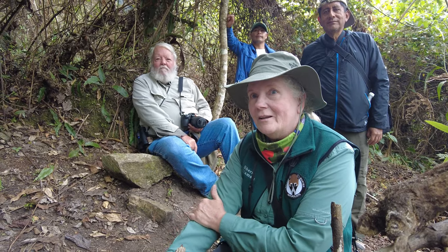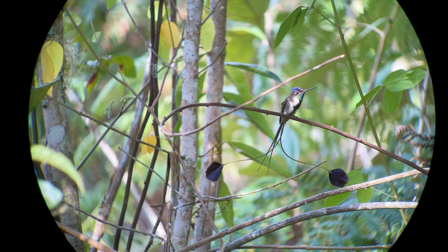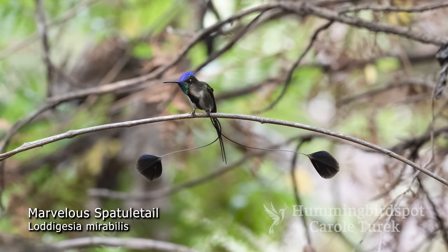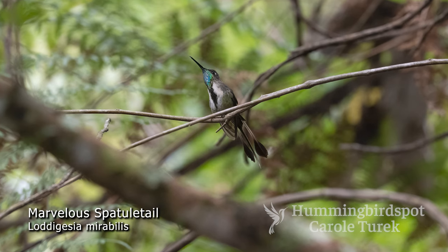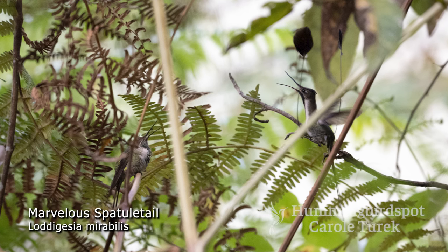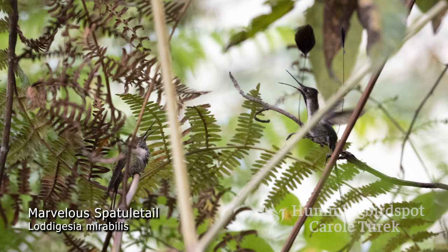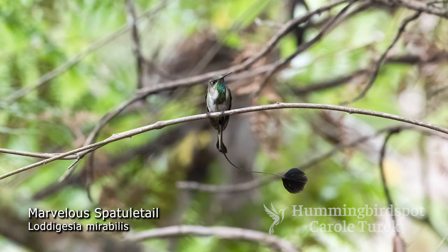This is very exciting. We didn't have to wait very long for the first spatuletail to appear. We had a fantastic time photographing these marvelous birds. There were adults and juveniles perching on the branches there. We saw a juvenile male learning how to imitate the adults' clicking sound they make when trying to attract a mate. This bird is just growing in his adult tail feathers.